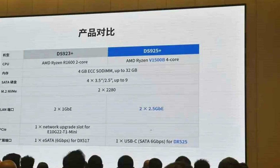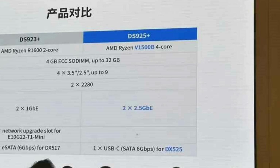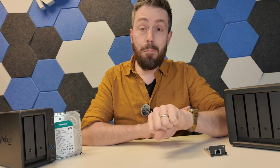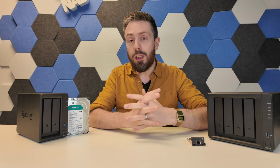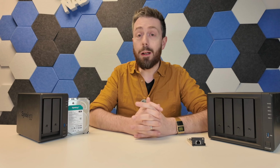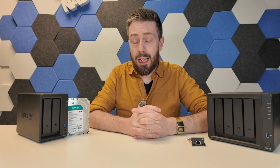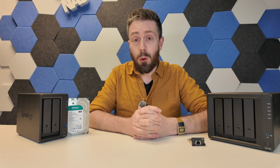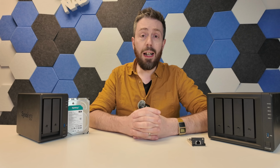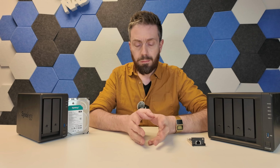Alongside that, the 1 gigabit Ethernet ports are being upgraded to 2.5 gigabit Ethernet, and I think we can all say it together, about bloody time. Synology were pretty much behind everyone else when it came to upgrading the default 1 gigabit network ports to something bigger. In fact, pretty much everyone else made this step back in 2020, 2021. Still, nonetheless, it's nice to see it here.